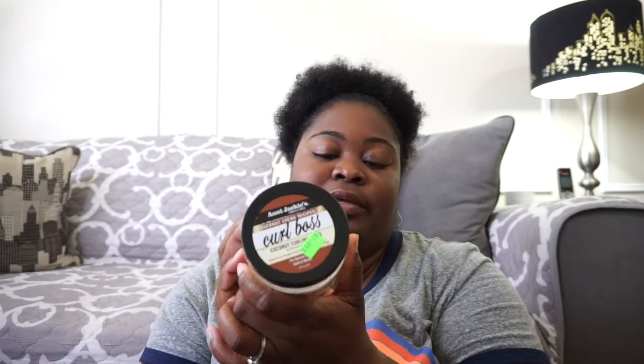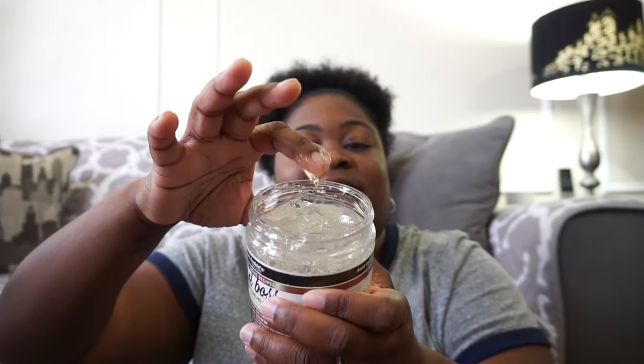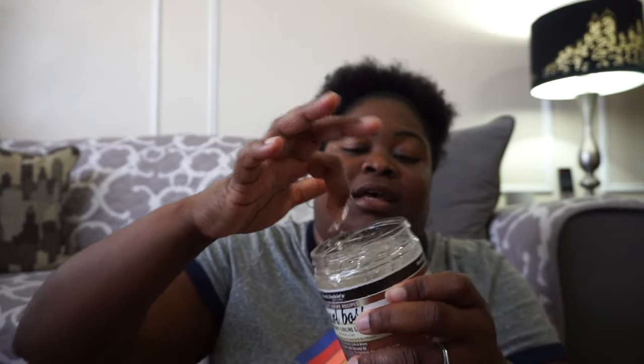Next product I'm going to show you is the Aunt Jackie's Curl Boss Coconut Cream Recipe. This one right here in my hand is the Curl Boss Coconut Curling Gelée. Let's see how thick this one is. Ooh. Y'all, it smells so freaking good. Just like coconut. This is the gel. It's really thick. So I have the gel.